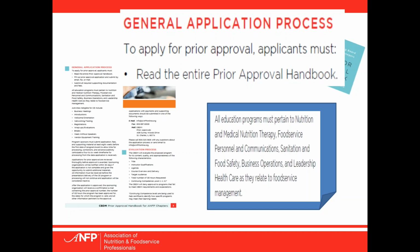So when we talk about what we want for our education, the big push is that our programs best pertain to nutrition and medical nutrition therapy, food service personnel and communications, the sanitation and the food safety, business operations, and leadership healthcare as they relate to food service. So once again, by going through and looking at this manual, it's going to guide you into what is a program that will qualify for continuing education and will fit the needs of all our members.